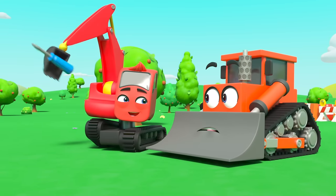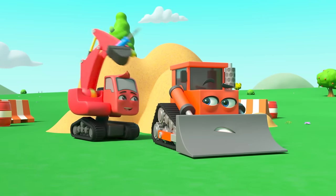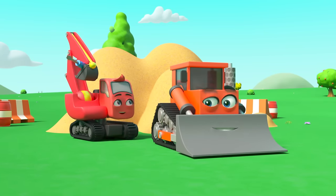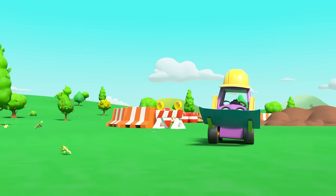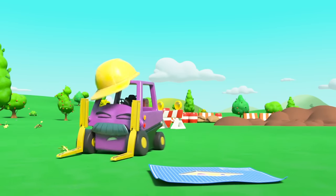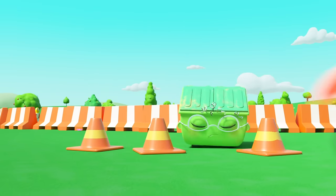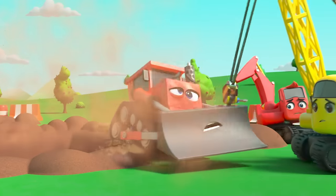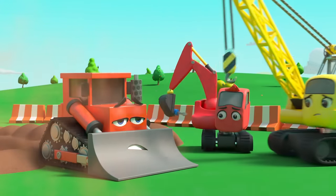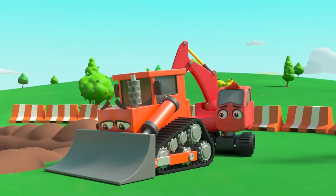What's this? Digley has an idea. Oh, he's making some changes to Bump's engine. Now Bump is so much faster. Whoa! Watch out, Mr. Rubble. Uh-oh, Bump is speeding around out of control. Look out for that pile of dirt. Oh dear. Poor Bump. He's just not designed to go fast. Digley is going to change him back.